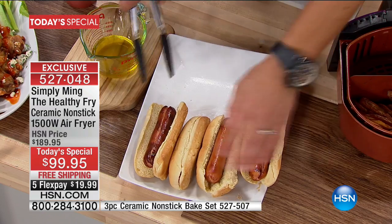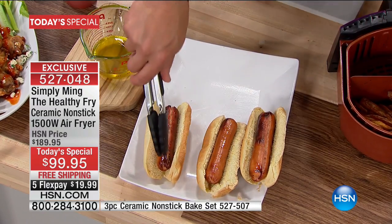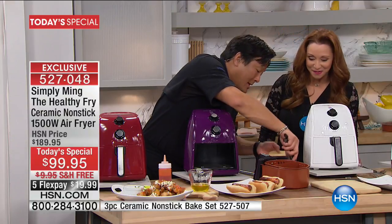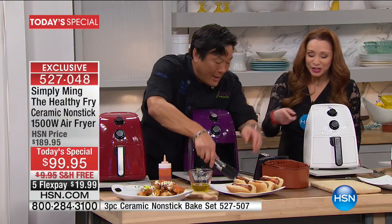Oh my God, look at these. Look how nice and plump. I mean, a good hot dog just starts to crack open. Yes, that's my favorite, because that means it's nice and hot inside. But look then, at the French fries.